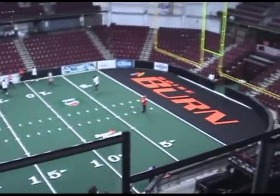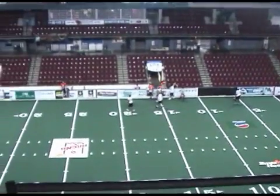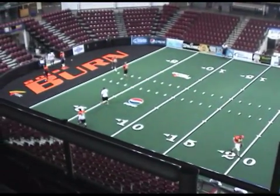There's an arena football stadium out my balcony here, which is a first for me. I'm pretty amazed.